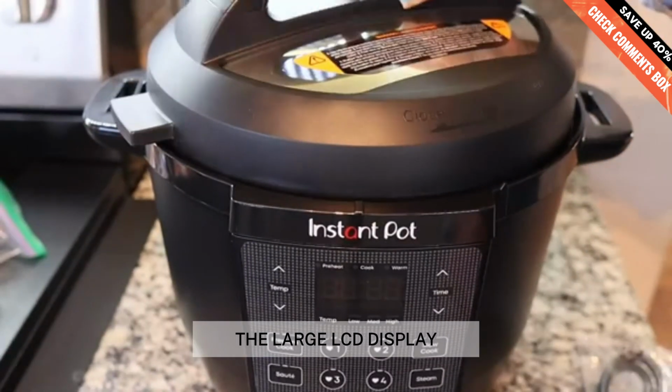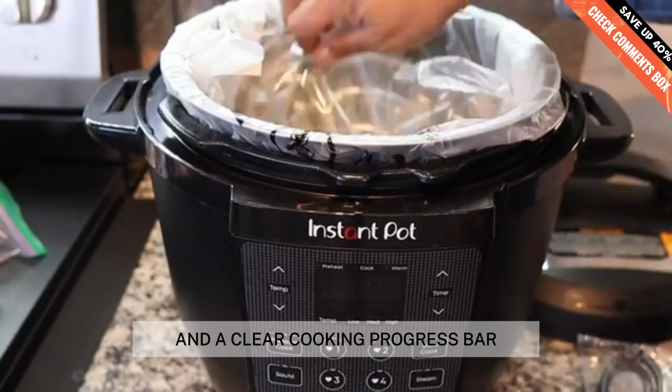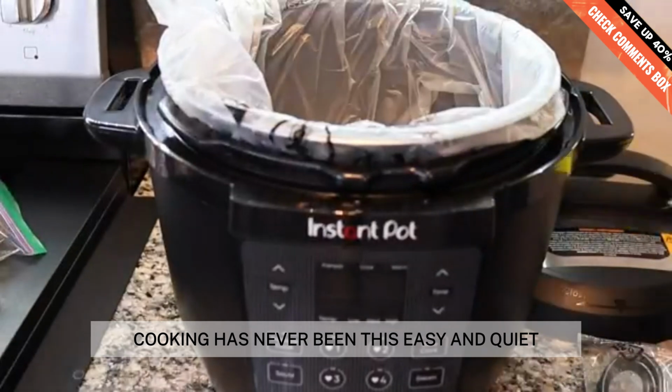Plus, the large LCD display with step-by-step cooking instructions and a clear cooking progress bar means you get real-time feedback. You can easily monitor your cooking without any guesswork. Cooking has never been this easy and quiet.